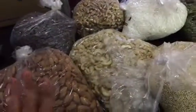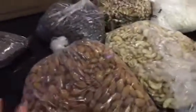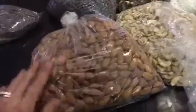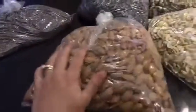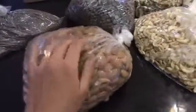I always buy all my nuts and seeds raw, hulled, as raw as possible. Never buy the salted or the roasted or anything like that. You want to get as raw as possible. So here are just my regular raw almonds, and you're always better off to soak your almonds. So I'll show you guys.